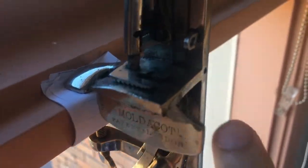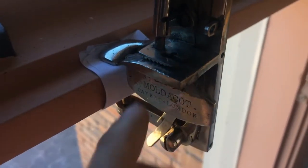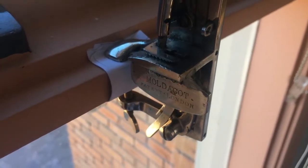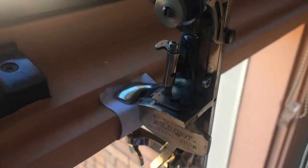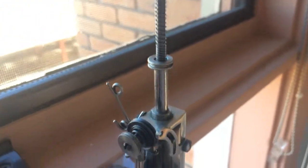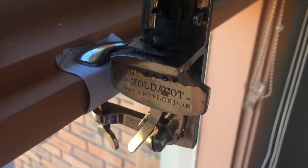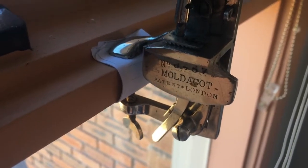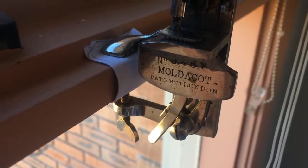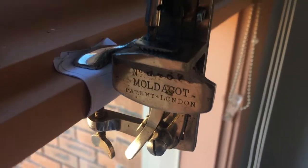So yeah, that's the housing for the shuttle and bobbin in there. And like I said, this is officially the world's smallest sewing machine. And it was such a commercial flop that within 2 years it was dead. And so if you can find one of these, because they're pretty rare, I would suggest you hold on to it, because they're just such a curiosity. And I just wanted to have the chance to show it to you and show you how it works.